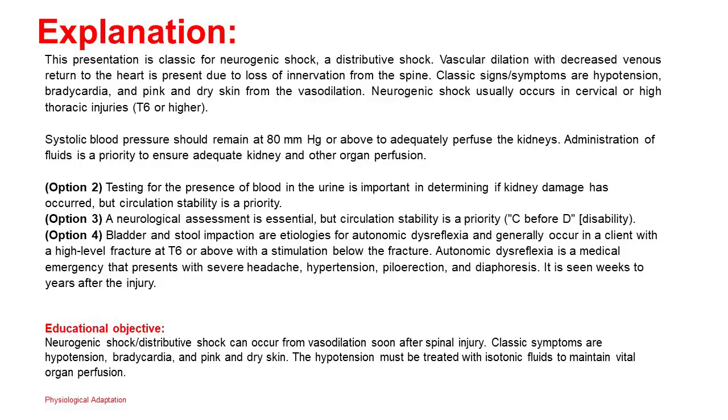Explanation. This presentation is classic for neurogenic shock, a distributive shock. Vascular dilation with decreased venous return to the heart is present due to loss of innervation from the spine. Classic signs and symptoms are hypotension, bradycardia, and pink and dry skin from the vasodilation. Neurogenic shock usually occurs in cervical or high thoracic injuries, T6 or higher. Systolic blood pressure should remain at 80 mmHg or above to adequately perfuse the kidneys.